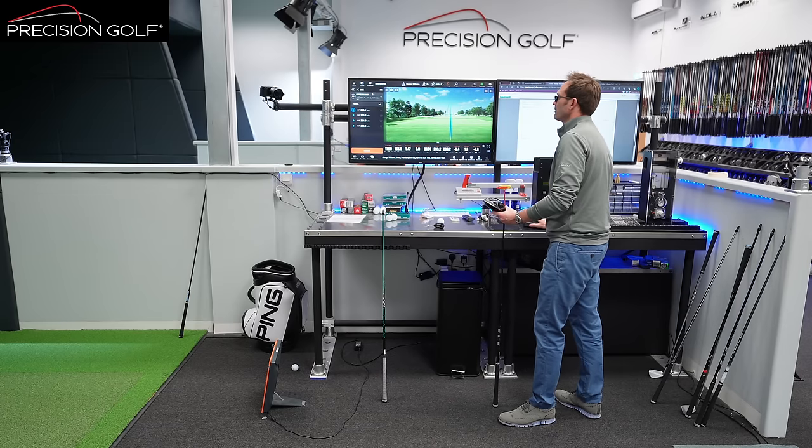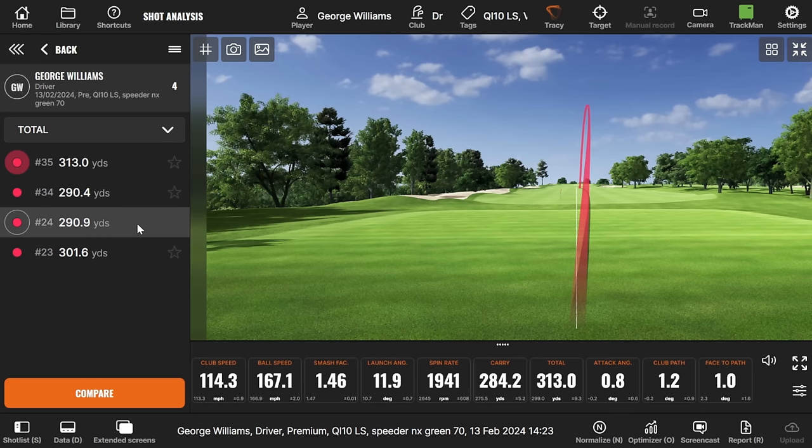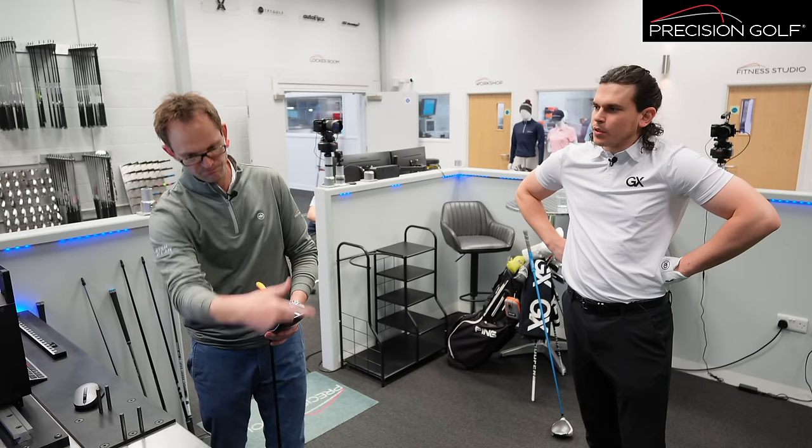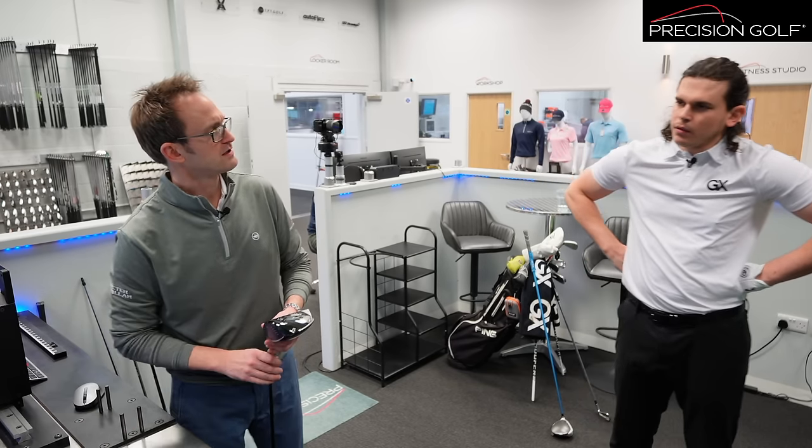Whereas that shot with the previous shaft, everything looked really simple through the ball. It didn't look like there was any feeling for it at all. Just looked like you could do that on repeat. Yeah.